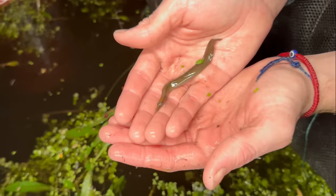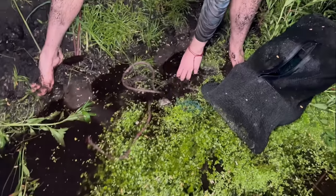I think I won this. Dude, look at the amount of eels I caught. And I think that is about it. Wow. Another successful fish trap. You know what? Both traps caught some really cool stuff. Helen did a great job with the cast net. That was literally first try.